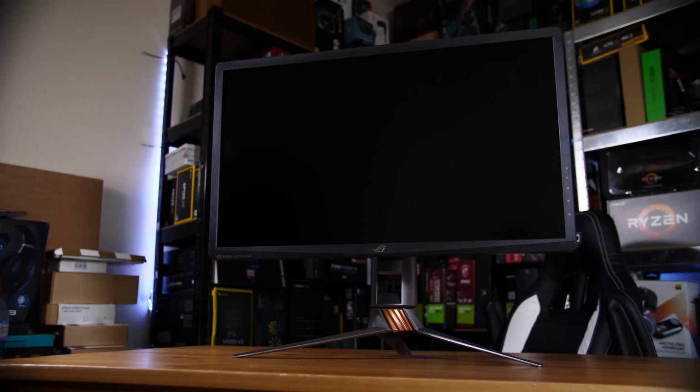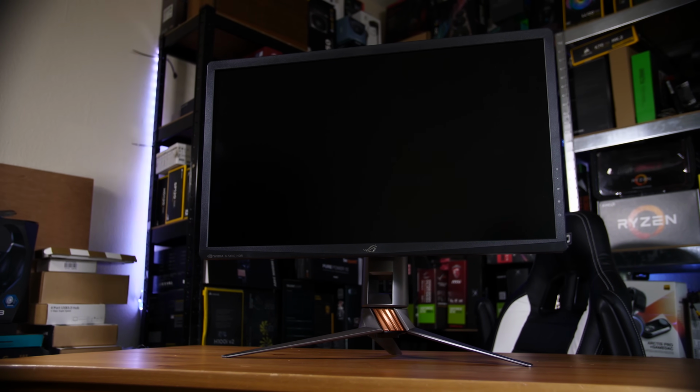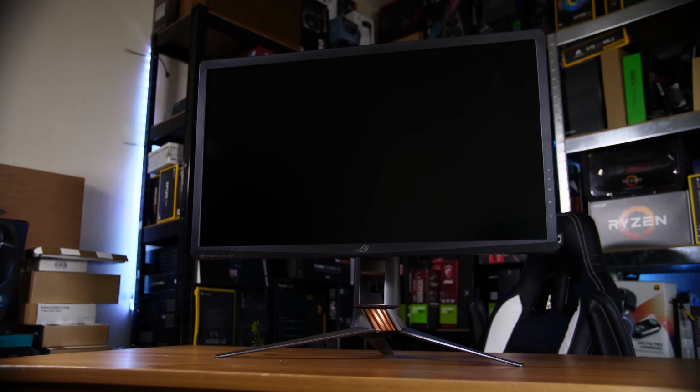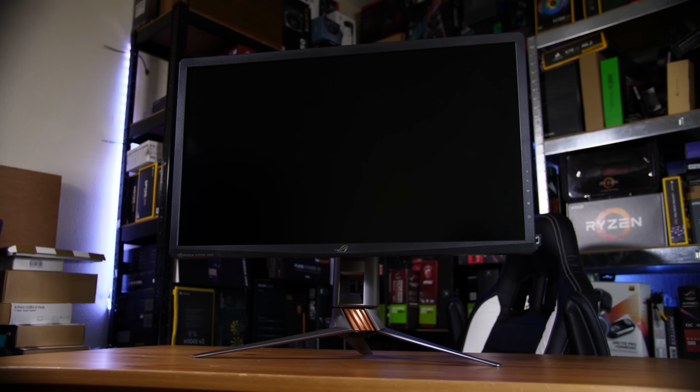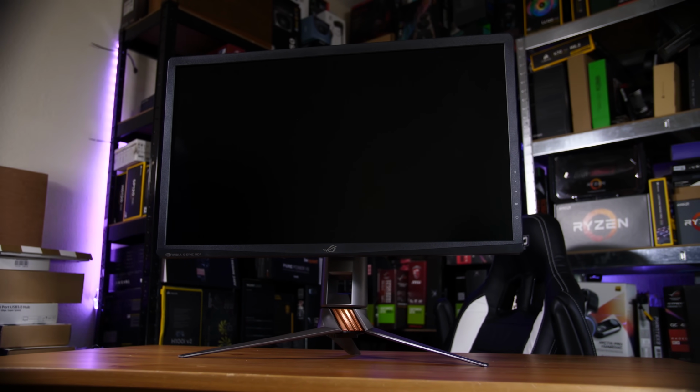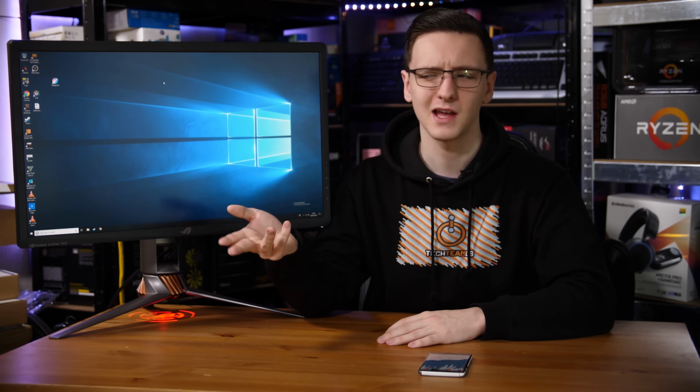Asus have named this beast the PG27UQ, and I should mention that the noise that you're hearing is actually the fan inside of it. It is a little bit on the loud side. It's not anything that would distract you from your gaming experience, but with a sensitive microphone sitting right next to it, you might hear it, so apologies for that.